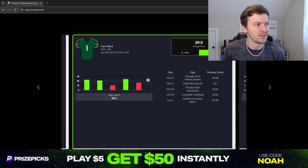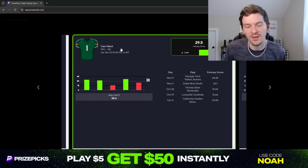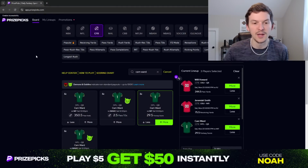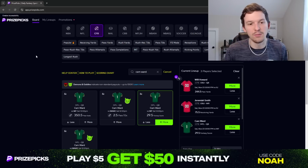Obviously touchdowns, you're probably going to need 3 or 4, but this is a spot where Miami should have no problem scoring 3, 4, 5 touchdowns through the air. So I know it's a high line, 29.5. Obviously, Cam Ward's going to have to put up some big numbers to go over this line. But in this matchup, this feels like a spot where he should be able to probably throw for close to 350, closer to 400 yards, and get easily 2 or 3, if not multiple, 4 or 5 touchdowns. So give me Cam Ward, more than 29.5 fantasy score as our third play.